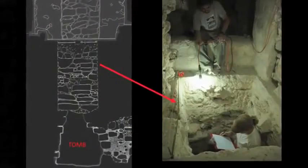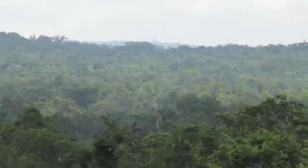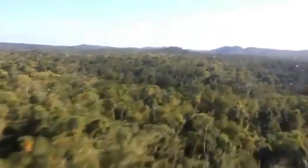This is how the Maya would implant a dynasty in the landscape, by taking the body of a deceased king, placing him into one of these temples, and then through this linkage to the sun, there would be this continual restatement that this dynasty has arrived and that it has a secure foundation in that landscape.